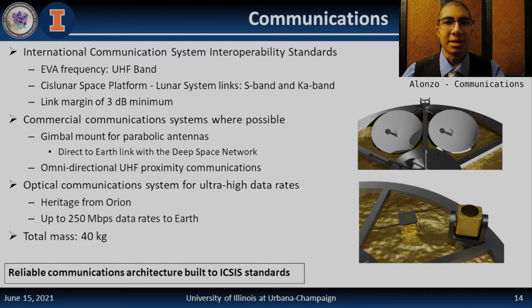In addition to the standard ICSIS communication frequencies, LILAC also uses an optical laser communications module derived from the unit developed for the Orion spacecraft, which enables ultra-high data rate communications of over 250 megabytes per second direct to Earth or to an orbiting platform, enabling the streaming of 4K video from the lunar surface. In total, this entire system has a mass of 40 kilograms and is mounted on the root to provide immediate and versatile access at all stages of the mission.